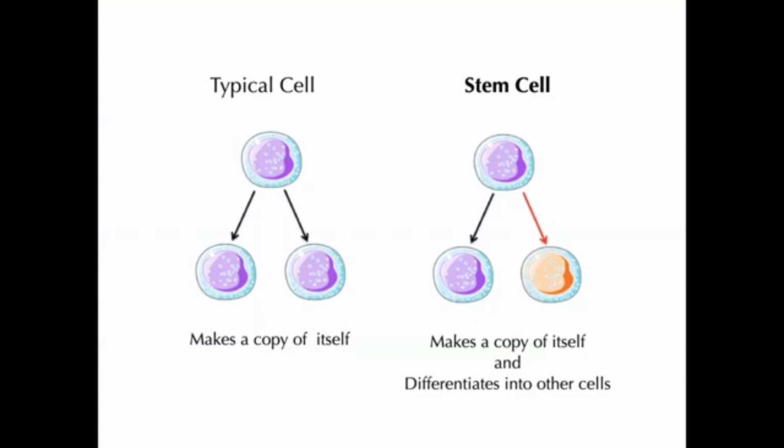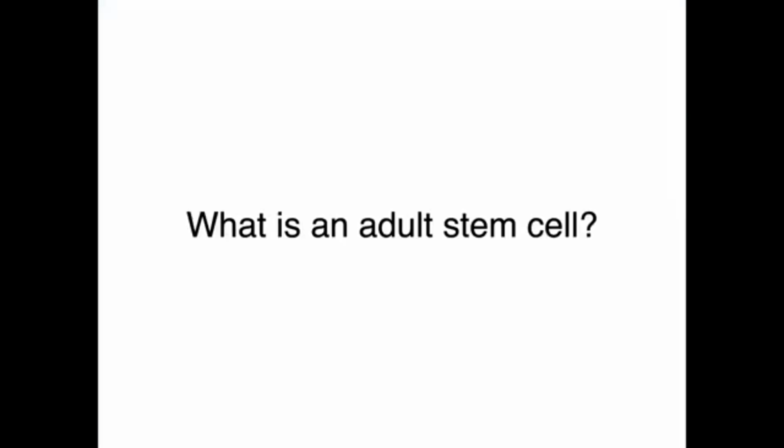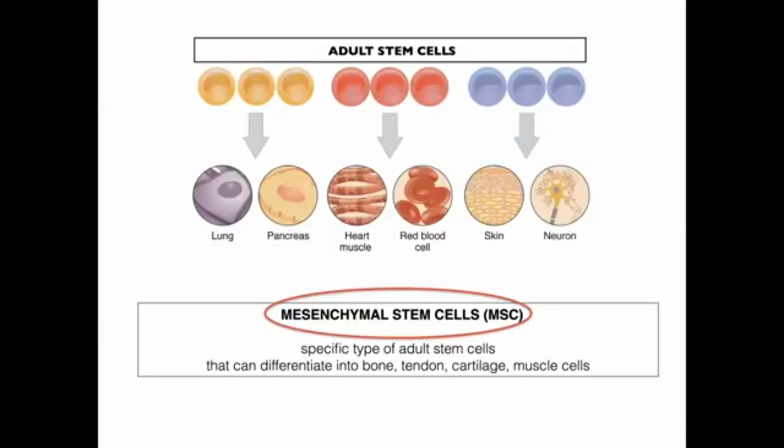There are two main types of stem cells. The first one is called embryonic stem cells, and these cells are derived from embryos that develop from eggs fertilized in the laboratory. These are used for research purposes only. We do not use embryonic stem cells in our treatments. The second type of stem cells are called the adult stem cells. The adult stem cells are found in our tissues, and they can generate into different cell types for the specific tissue in which they live. In orthopedics, we're interested in specific adult stem cells called mesenchymal stem cells, or MSCs. And that's because these cells can differentiate into bone, tendon, cartilage, or muscle cells.